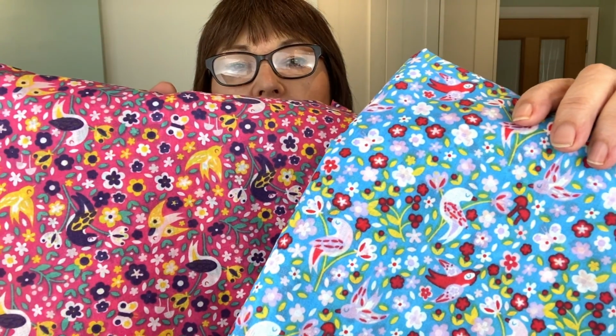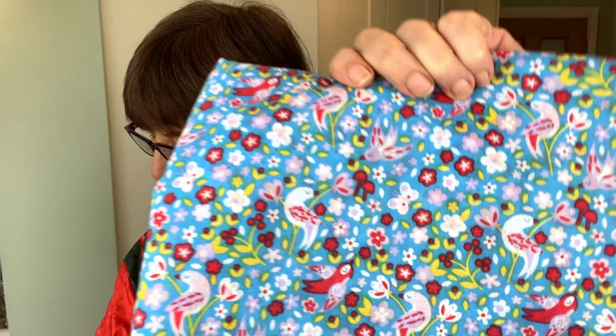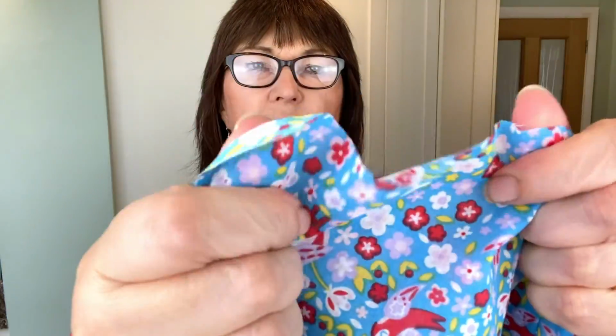I got it in 2 different colourways. It's a poly cotton. But isn't that pretty? Absolutely beautiful. It's £2 a metre, and it's 44 inches wide, which is 110 centimetres, and 95 GSM the thickness. So it's quite thin, and it's quite a rough feeling cotton. Well, poly cotton. But it would be perfect for what I want it for.